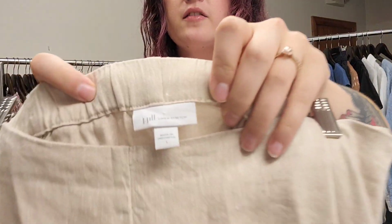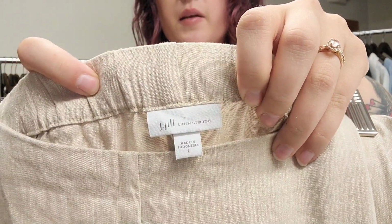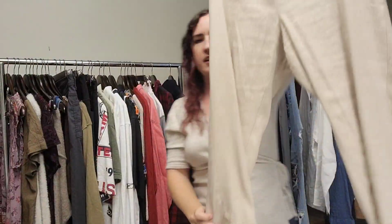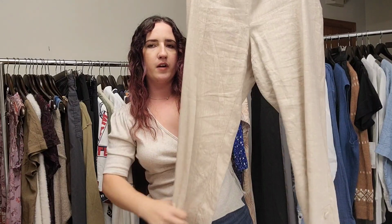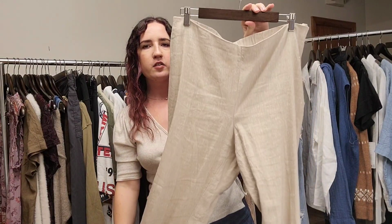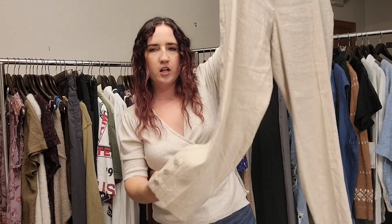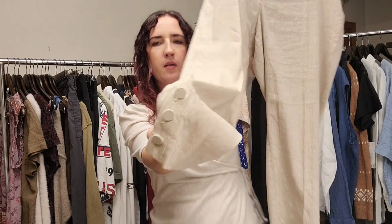One of my favorite brands to sell, J.Jill. This is definitely bread and butter for us. I look for the linen pieces in this brand. They have a really good following, especially in linen. These are a pair of kind of relaxed beige color crop pants with some button detail at the bottom.